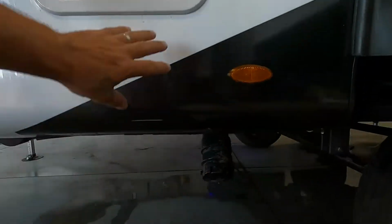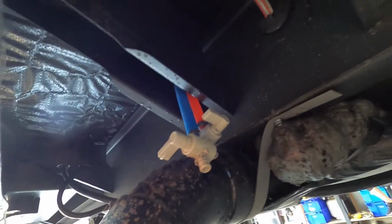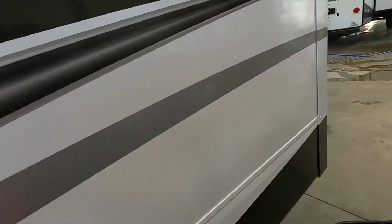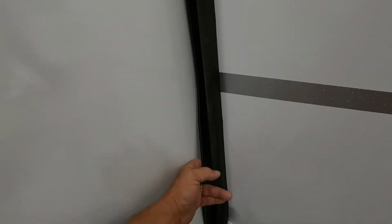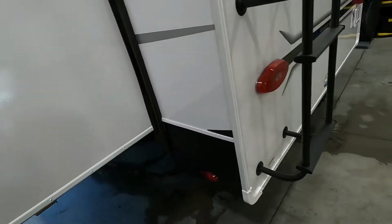Again, our hot water heater. Here's where we dump our tanks. Here are our low point drains. On your slides, on the wiper sills, you want to keep these pliable. They have a liquid that you can spray on them. Keep them sprayed on there. That keeps them pliable over the years, keeps them flexing in and out. Good investments. Get some of that and spray it on there.